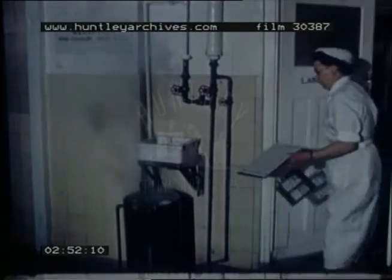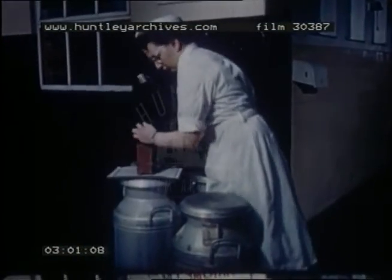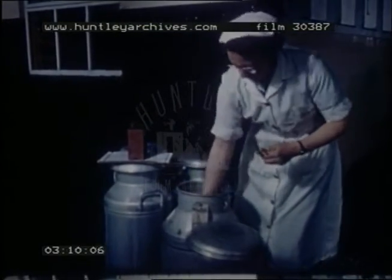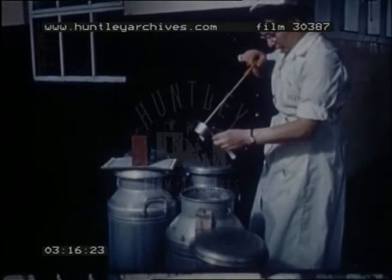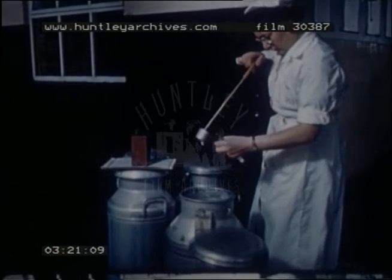And as soon as possible, a laboratory assistant comes to take samples. She uses a sterilized dipper so that no contamination can come from outside. The routine of sample taking is standard and very thorough. Two test tubes are filled. One for the test, and the other to act as a control.